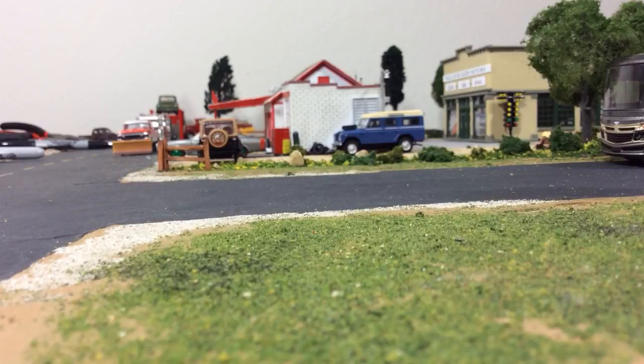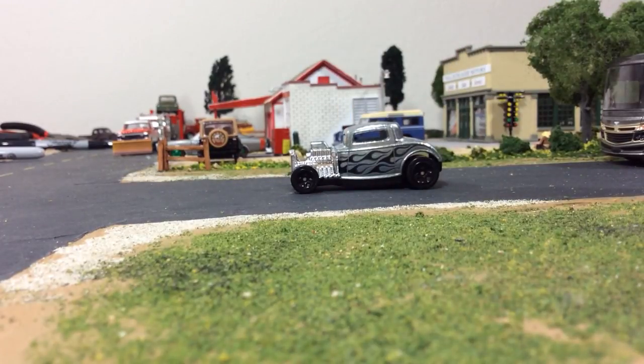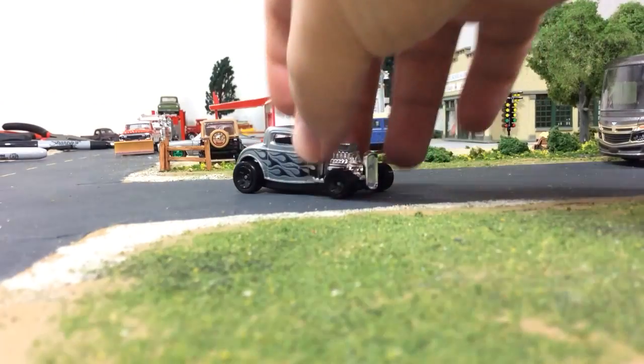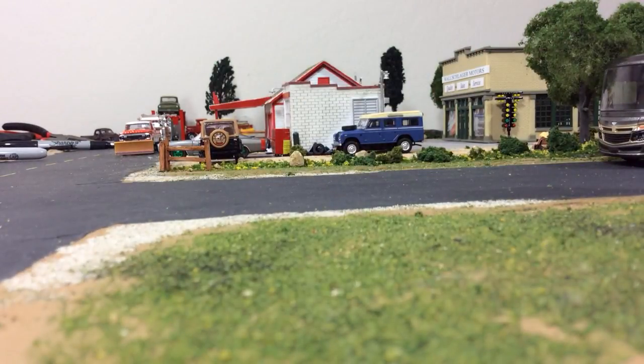So, anyways, I found a couple of mainline cars, which I don't show a lot of on the channel. But this thing here is pretty rad. A little 32 Ford Zamac. That one is dope. I dig it. So that'll go in the mainline collection.